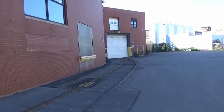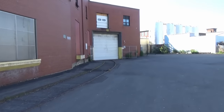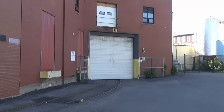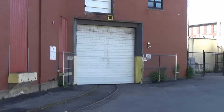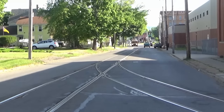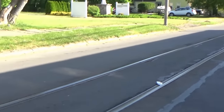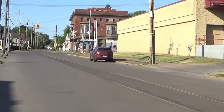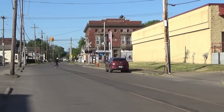And here's the entrance to the brewery. To say it's a tight curve inside the building is an understatement. When the tracks on Schuyler Street were replaced in the late 1980s, continuous welded rail was put in along the 6/10 mile of street running here on Schuyler Street.